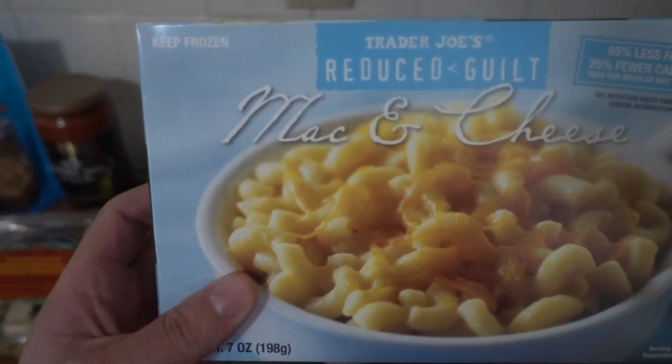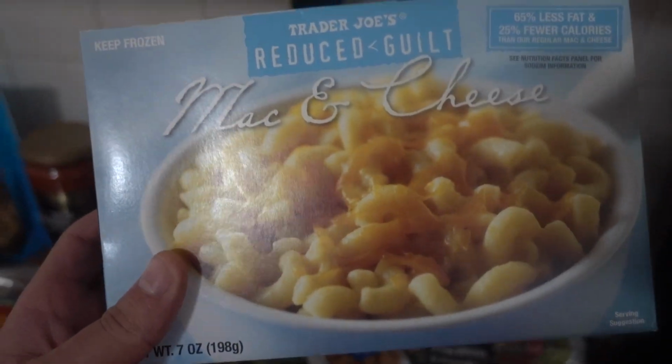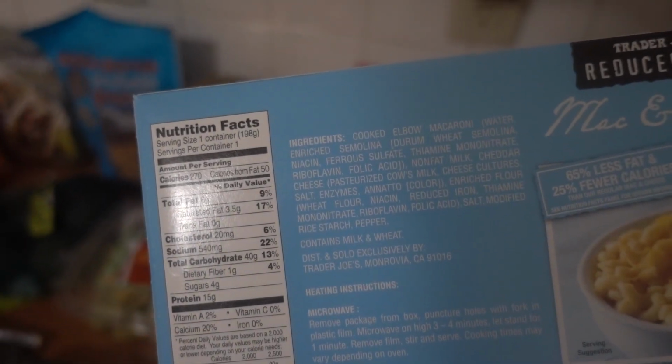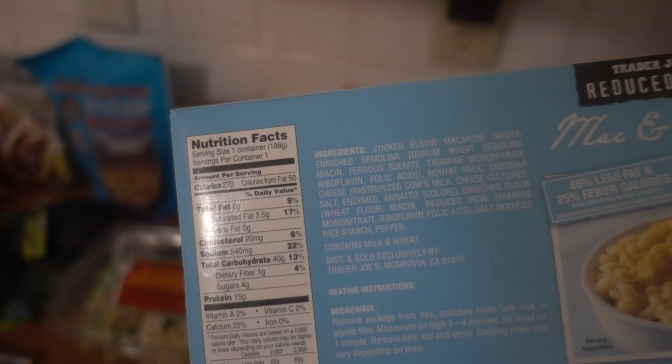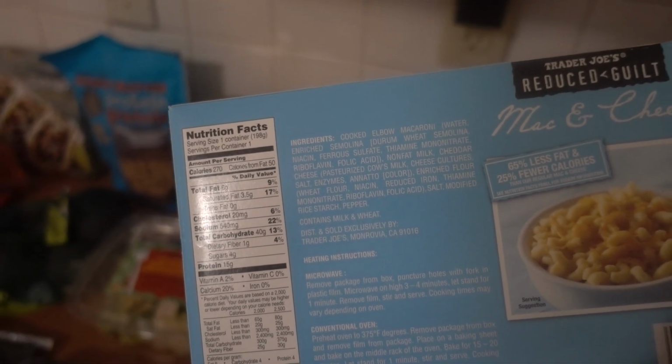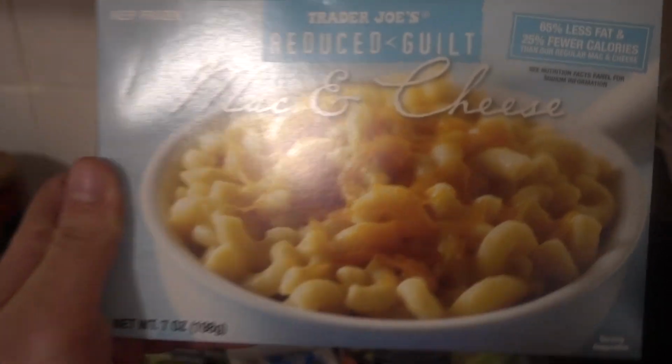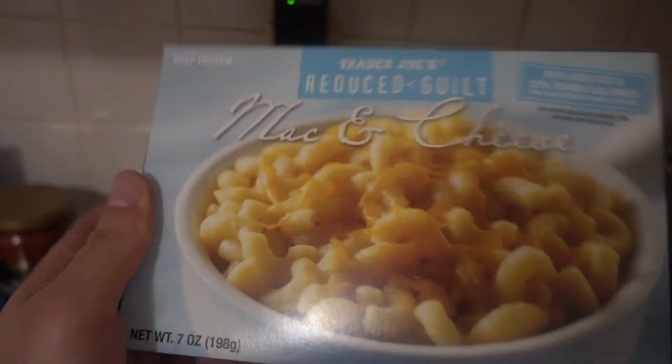Then they had this reduced guilt mac and cheese, so let me show you the macros on this. For the whole container, it's 270 calories, 6 fat, 40 carbs, 15 protein, so really not that bad. You know, I've heard good reviews on this, but who knows? It's pretty good macros for mac and cheese, so we'll see.